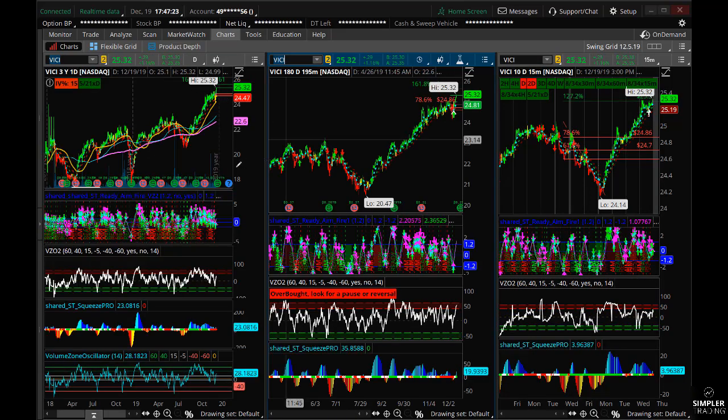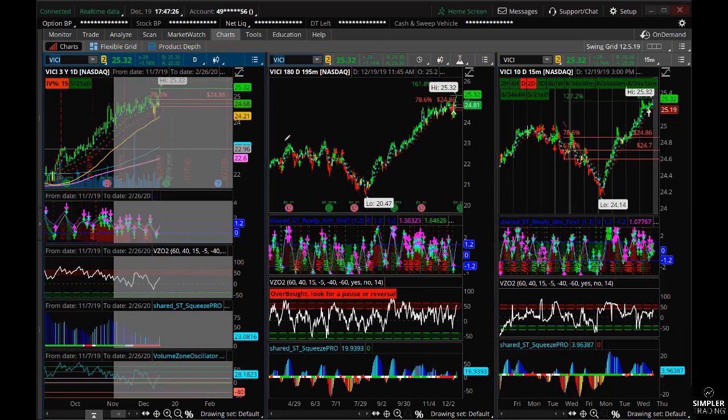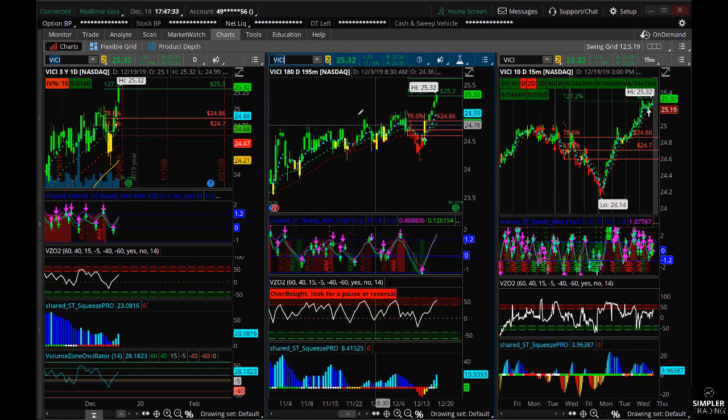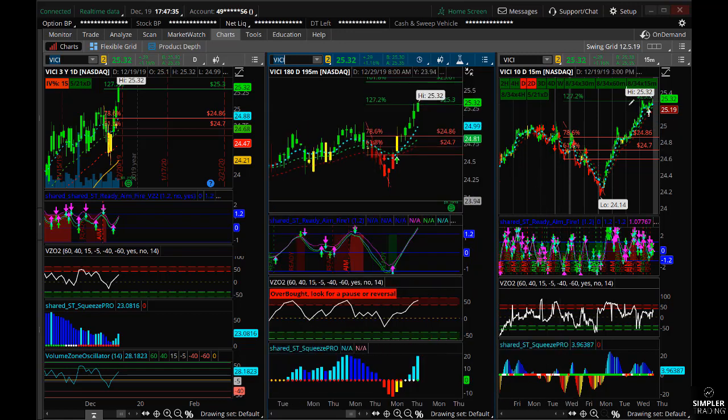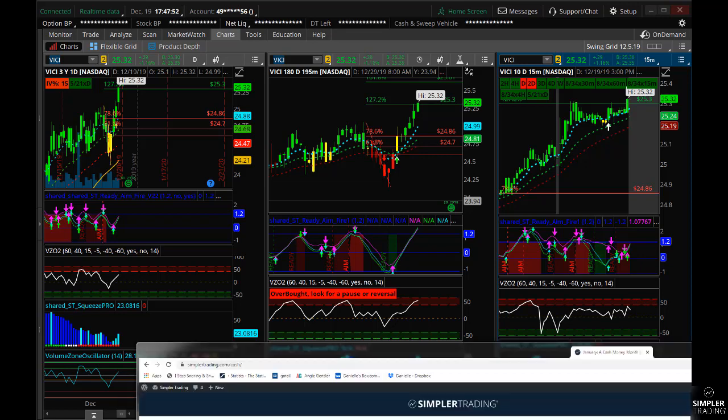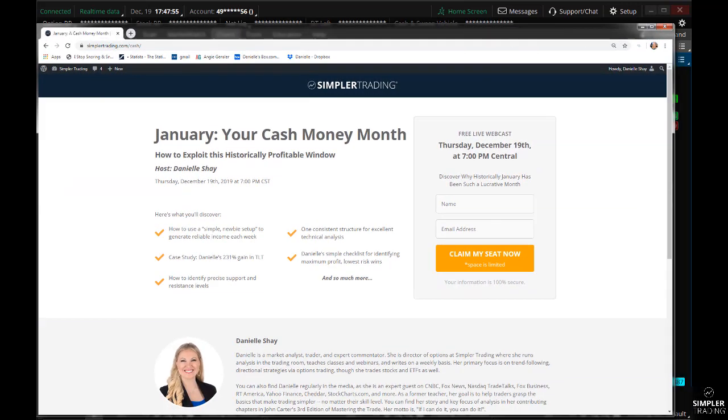VICI. So this is also a 5-star chart, and today we got that breach of the previous high and the beginnings of a short squeeze. So when the market's extended like this, it can be difficult to find trade setups, but one of my favorite setups to do in this market situation is, number one, use the 5-star. Number two, look for high short interest. And if you can combine the 5-star plus the high short interest, then you've got a wham bam type of trade. So I'm going to be talking about this setup tonight at my free webinar.